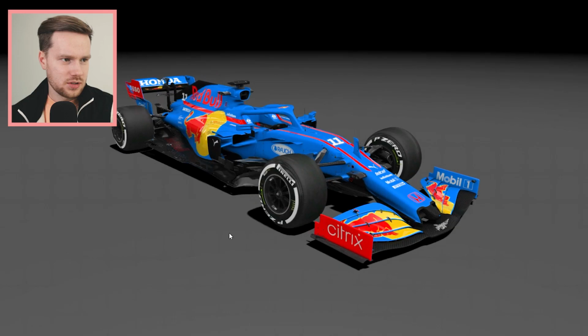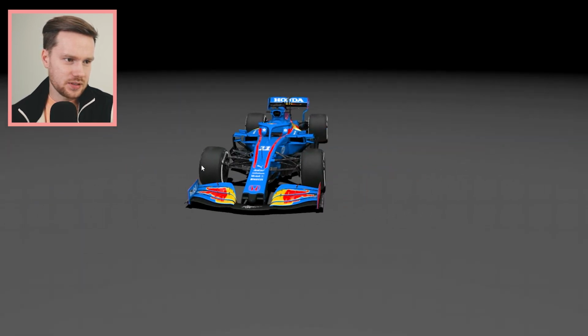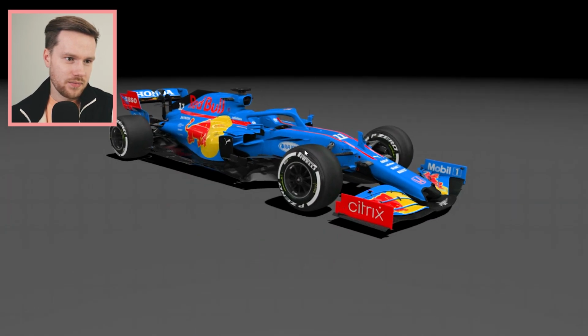And what about an actual Red Bull can blue? See, this also works for me. I think maybe it needs to be a little bit darker, but ultimately that also looks pretty decent. I kind of like that a lot. I'm always interested to hear what you lot think of these alternative colorways, so maybe let me know in the comments which is your favorite.